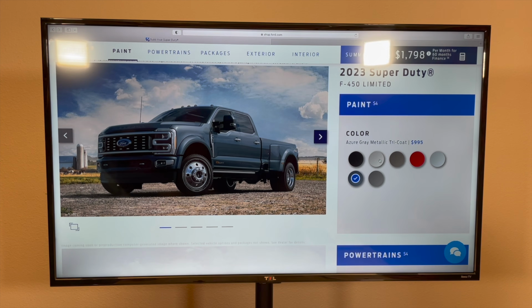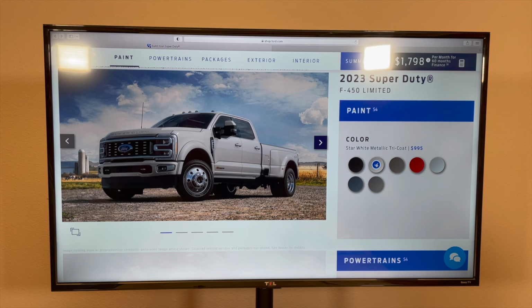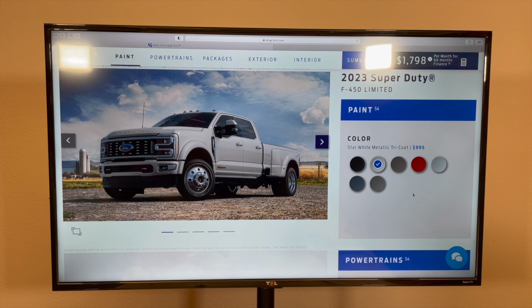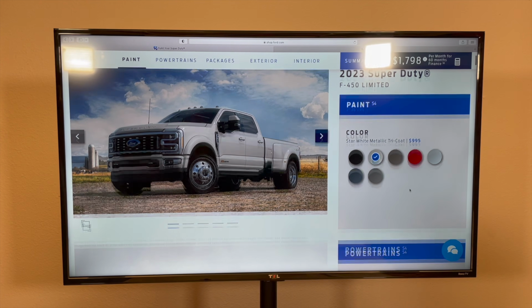Okay, let's just check these other two that we didn't click. I think you got to go with the gray. Okay, the pearl white is a 900. Really fancy white. I kind of like the white over gray. What do you think? Let's go white. Yeah, we're going white.